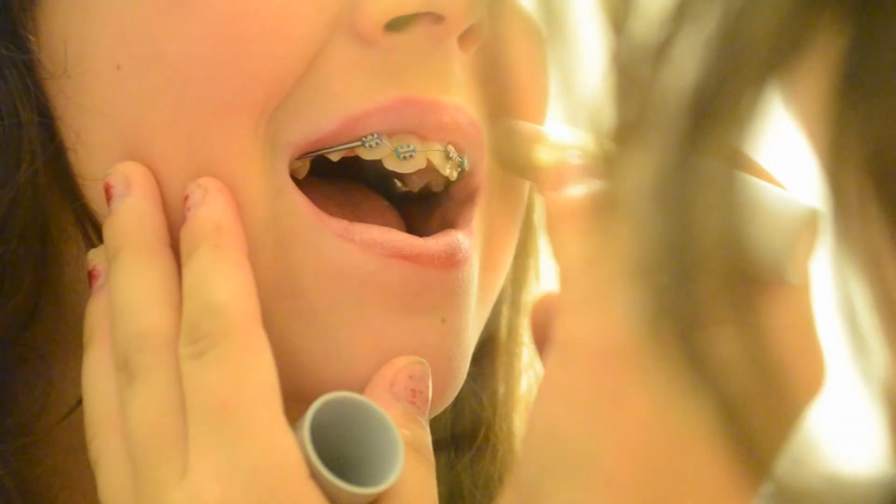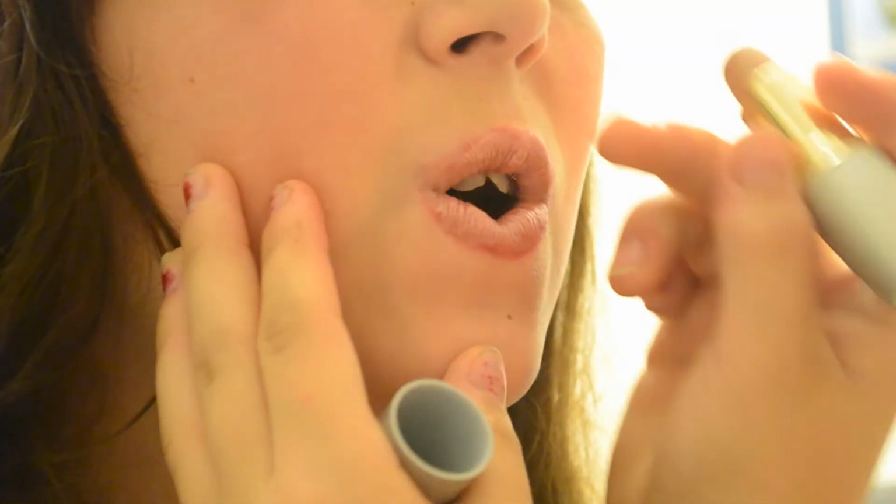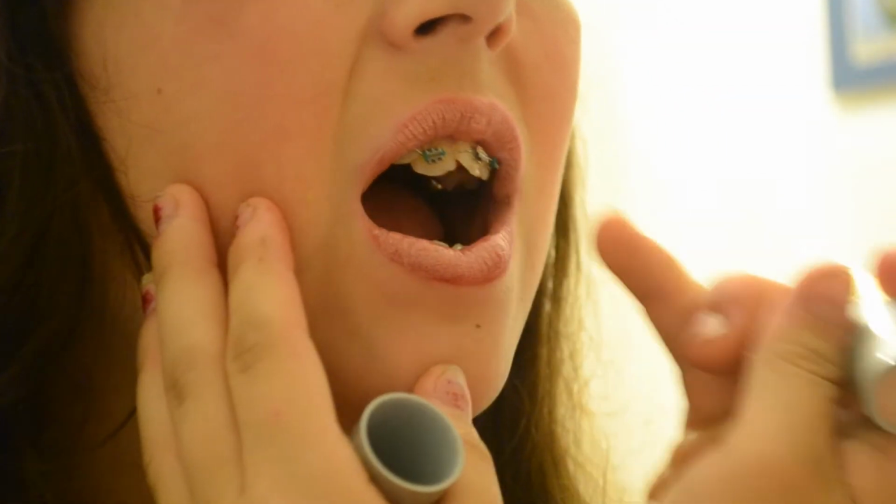The next thing you have to do is take a nude color lipstick and go over it, and over the lipstick. The very last step is to take a light pink lip gloss and put it over it.